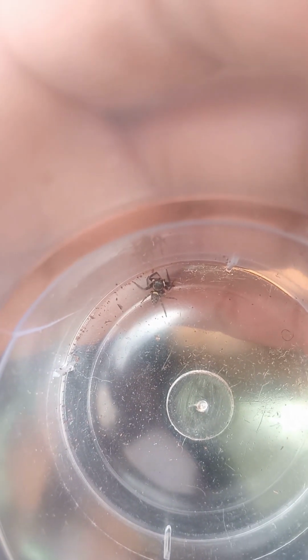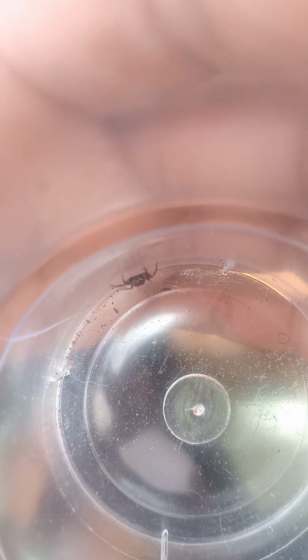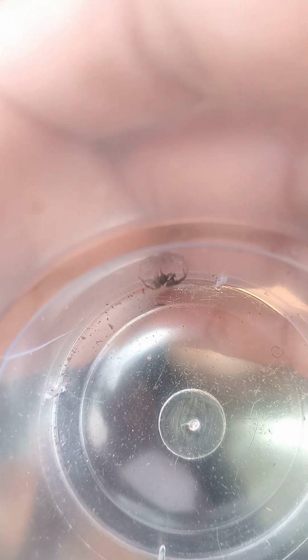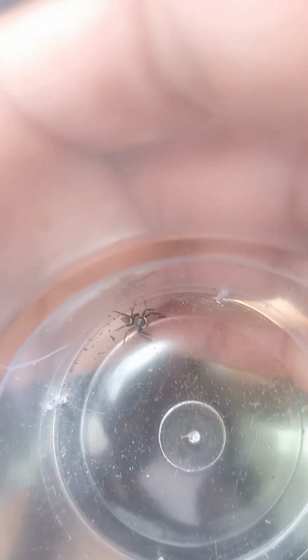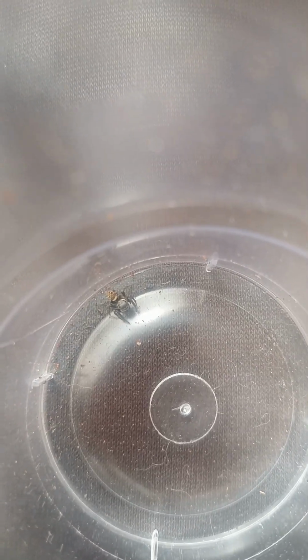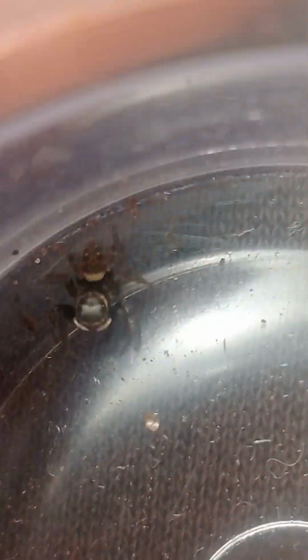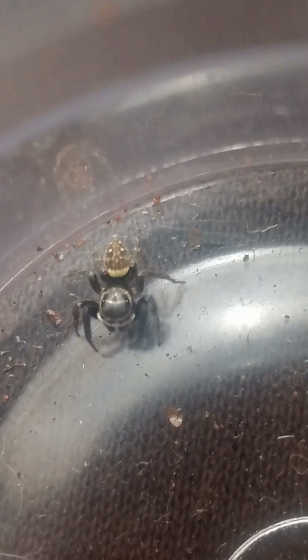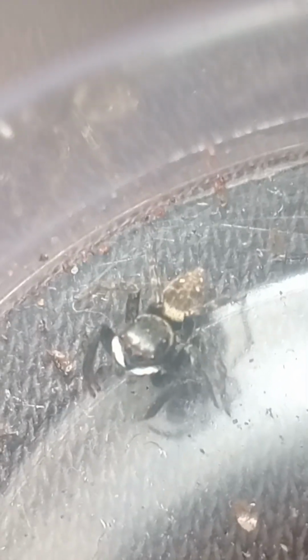If only you could see his eyes. You see that? All eight limbs are intact. There, his eyes are, I just lost focus when he was looking up at us. You see that? He is beautiful. Oh, he is a sight to behold. Look at this little guy. Little cute jumping spider. That is one of the cutest jumping spiders I've seen yet.